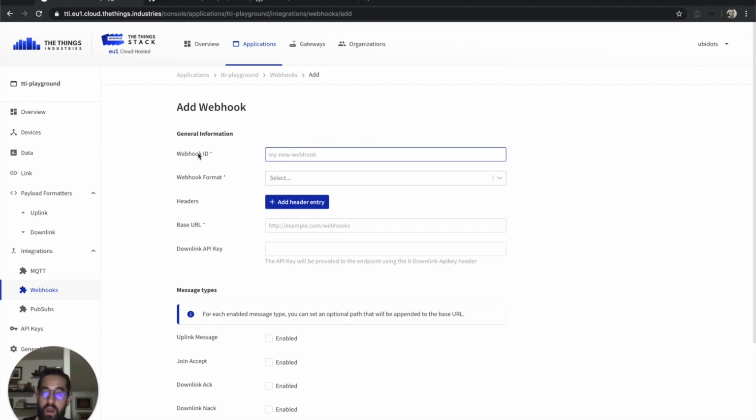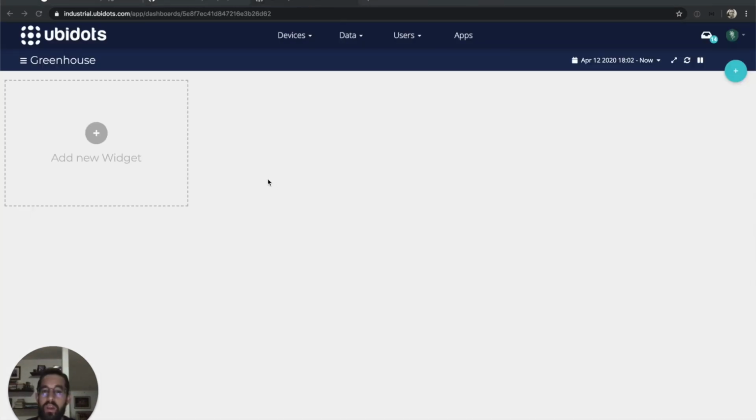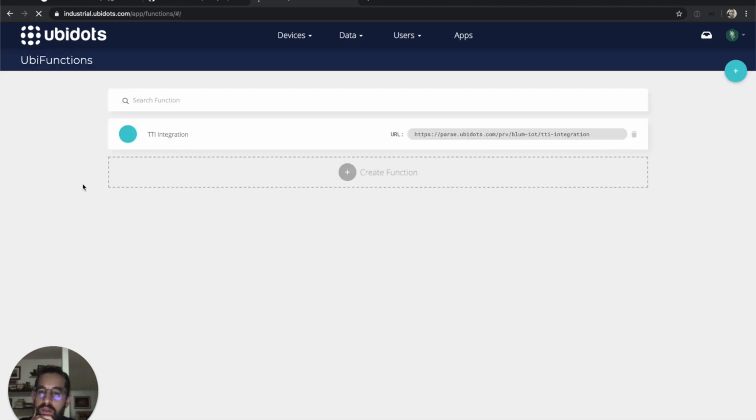So let's begin. Webhook ID is going to be TTI-bconf. Webhook format is JSON, and for the base URL and uplink message path, we first need to create our custom API endpoint using Ubi functions. So let's stop here and do that. Within your Ubidots account, Ubi functions can be found in the devices menu and then the functions option right here. From this point, we're going to create a new one clicking the plus button in the top right corner.